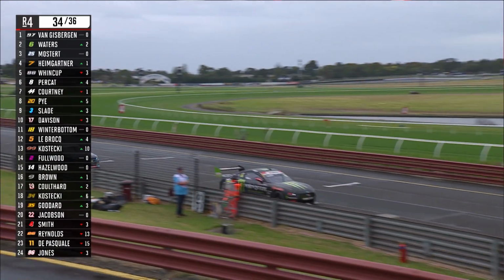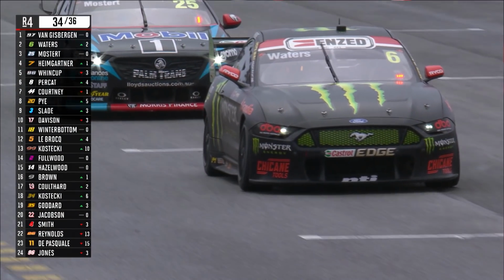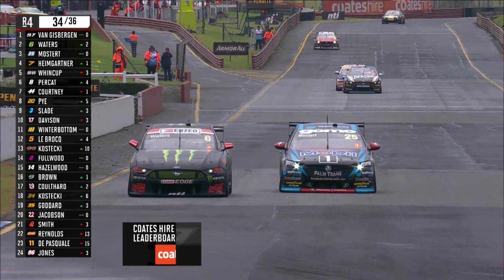Fastest lap of the race so far, and bonus points for Jamie Whincup, 1 minute 8.8. In fact, Jamie's done the fastest middle sector split, which is the run down the back straight.